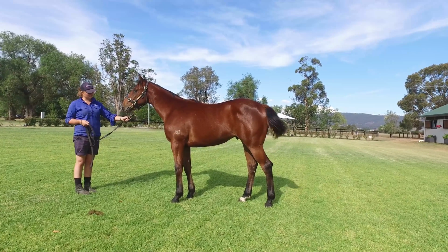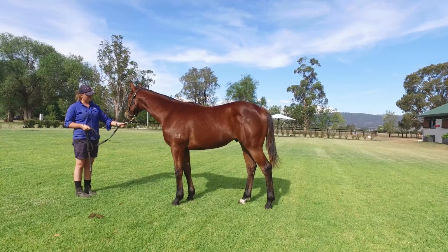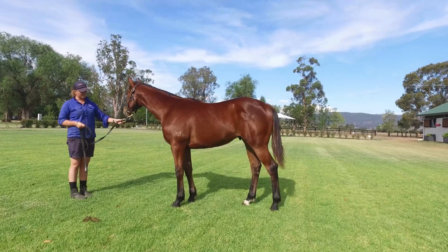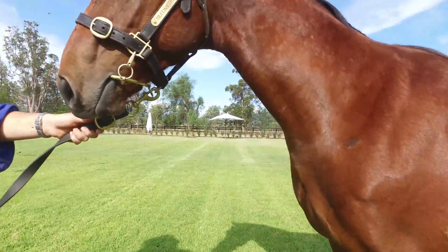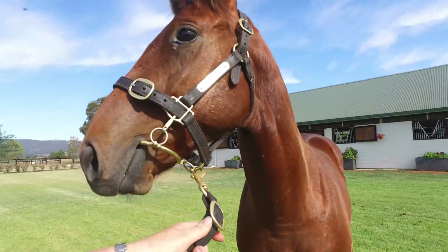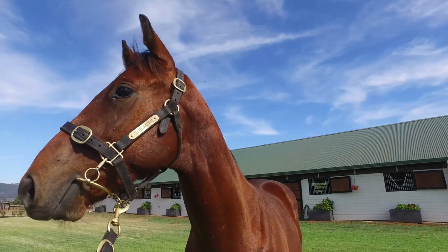And just a really, really strong family, and everything you want to see in a colt of this quality. But he's a really nice horse, very happy, and I'll be very happy to see him again leading into the sale. Nice colt, lot 829.